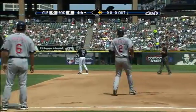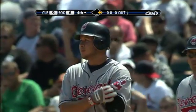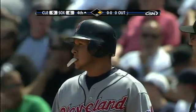That'll be a hit for Peralta. Well, if you're Tim Cheetah and you've seen around 200 pitches here in the top of the 4th inning, he's not going to get exactly every one of them right. Nope. The sliding attempt, no baseball.